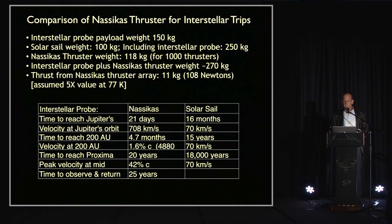Now, if that was to continue at that speed, it would take 18,000 years to get to Proxima Centauri, the closest star, which is a little over 4 light-years away, going at 70 kilometers a second. So it's not very practical. I mean, if they launched this, nobody would ever know it 18,000 years from now.